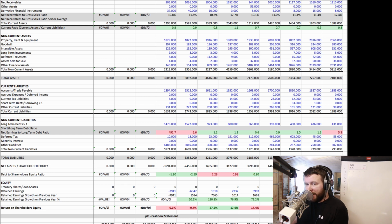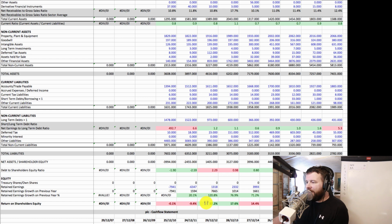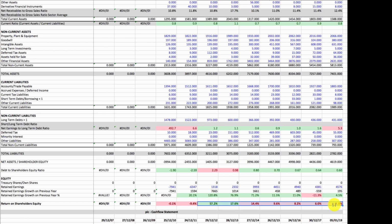There's obviously an underlying issue within the business, i.e. the expenses are far too high and need to be reduced. What can they do with that? Not so sure. But the reserves are the big positive of Royal Mail, I suppose. And then the other thing I wanted to look at was the return on shareholder equity, which is just atrocious.